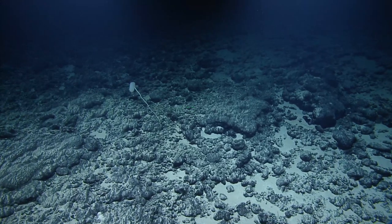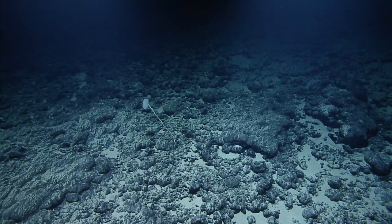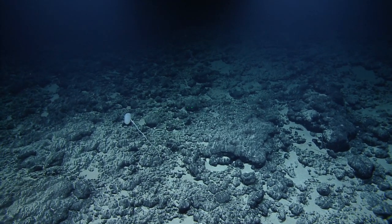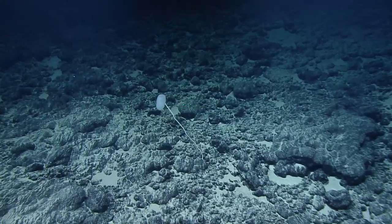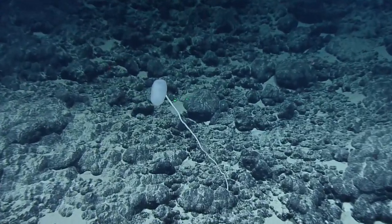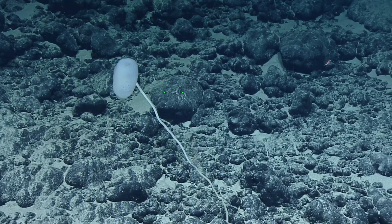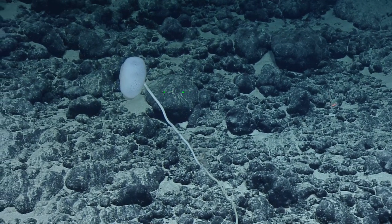Too cool. Colophagus got a really wiggly stalk. And a shrimp. And zoom in a little bit, please. There's a shrimp. Another two shrimp. That's two. Oh, there's another.